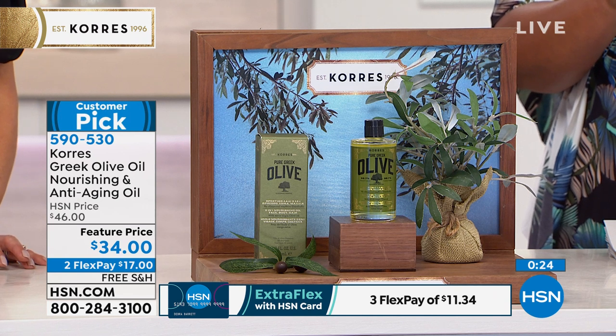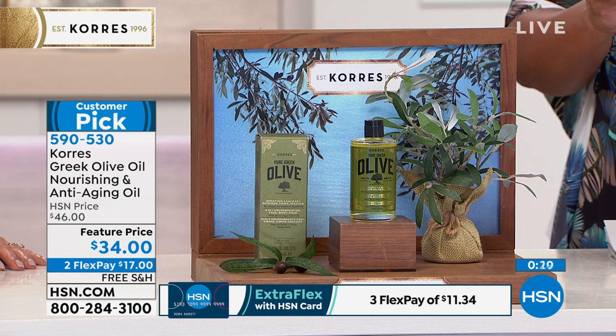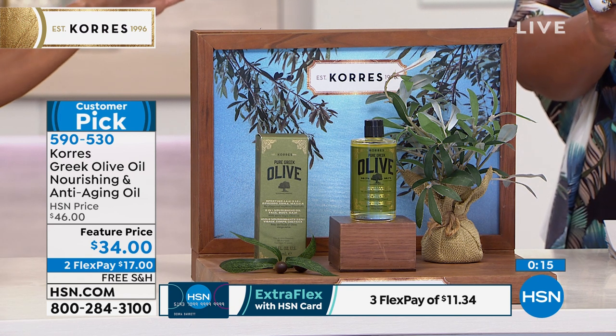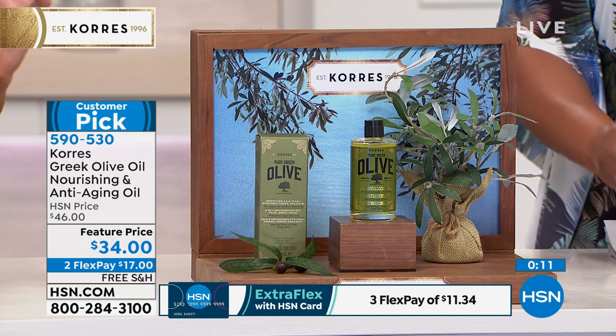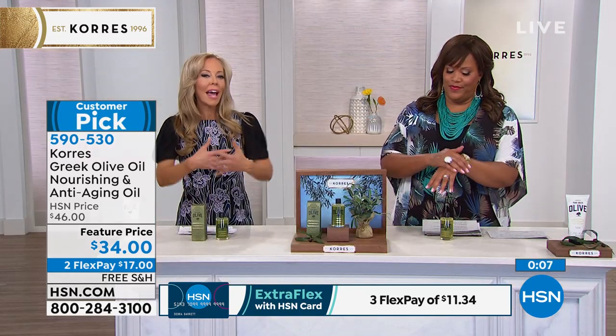And I'm so glad that Lena KORRES is a female scientist. Right, and she gets it. She knows the issues. And she hires all these female scientists and dermatologists. That's incredible. Right, research and development. That's why they get it. They understand what women want. They don't want to use 10 different products.